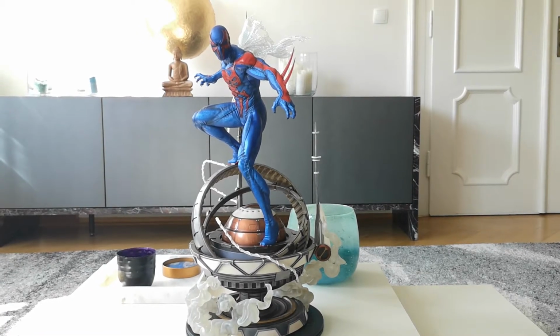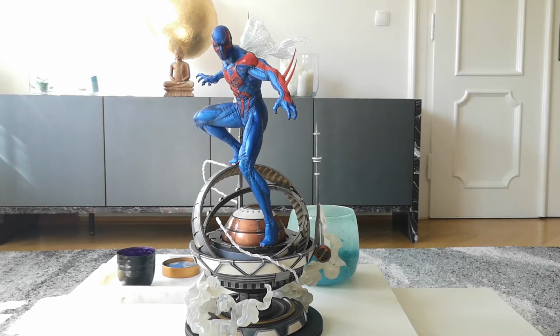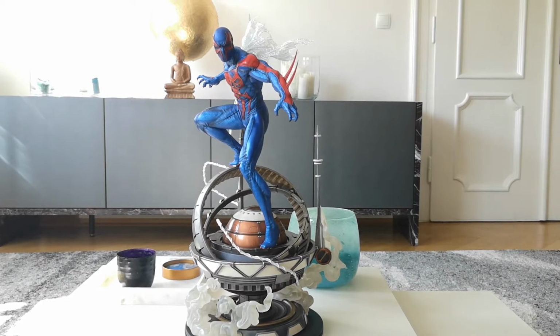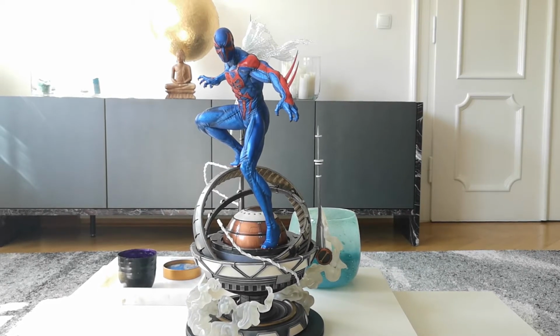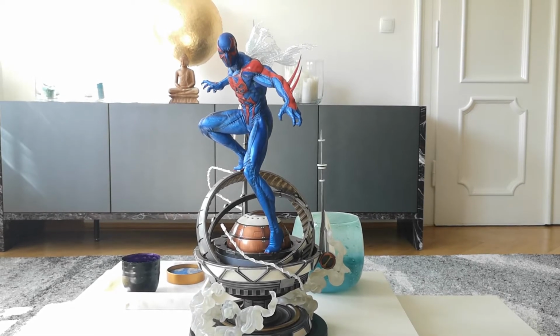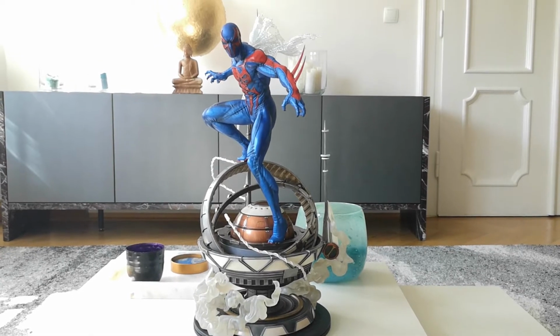I really like this outfit here of this kind of peculiar Spider-Man of the future. I like it even more, to be honest, than the normal, usual Spider-Man outfit. I think it just looks badass. And we will go into all this, of course, in detail.